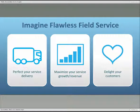Perfecting service delivery takes into consideration, are you equipping the technician with a mobile device to have all of the access to information they need, routing information, troubleshooting information, FaceTime so they can collaborate? Are you managing all the parts that are going back and forth and optimizing that function? Are you managing the warranties associated with all of these parts? And are you really doing everything that you need to do to perfect that delivery process for your customer? And at the same time, are you not just thinking about cutting costs, you're also thinking about driving growth and revenue in your service business?